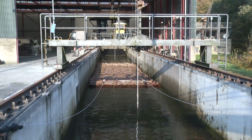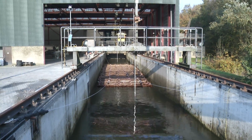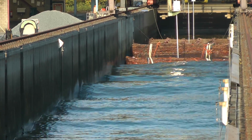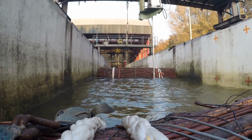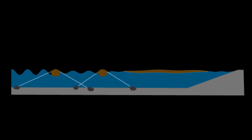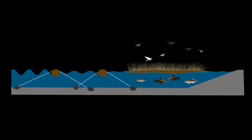To absorb the wave energy more efficiently, 2 rollers, also constructed of willow branches, are added to the mattresses. The rollers are anchored to the bottom of the lake to optimize the wave damping behavior. On top of the floating mattresses, reed will be growing, creating a marsh habitat. The mattresses aim to provide habitat for birds and insects on the top side, while under the mattresses, hiding and foraging spots for fish are formed.